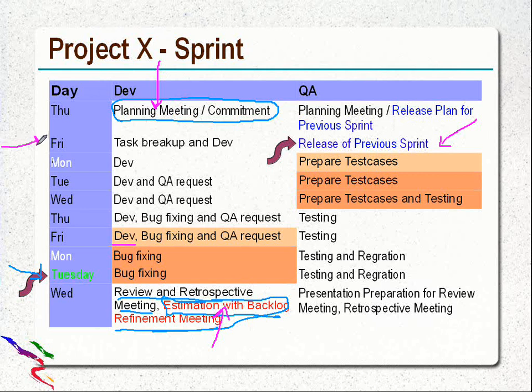Now, look at these two Fridays. They are selected intelligently because there is always a 2 day gap between Friday and Monday. If something goes wrong with the release, we will have a cushion of 2 days. If something is delayed in development, we will have a cushion of 2 days over here.